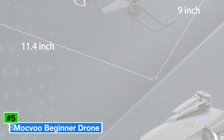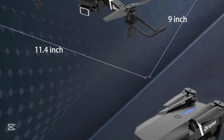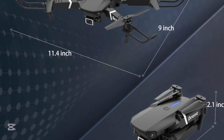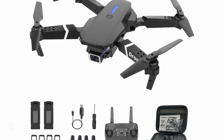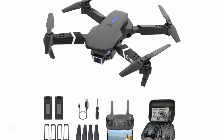Number 5. Mach-Vu Beginner Drone. The Mach-Vu Beginner Drone is an excellent entry-level drone designed for those new to aerial photography and drone flying. It features a lightweight and durable build, making it easy to carry and handle. The drone comes equipped with a 1080p HD camera that captures clear and stable footage, perfect for beginners who want to explore aerial photography without breaking the bank.